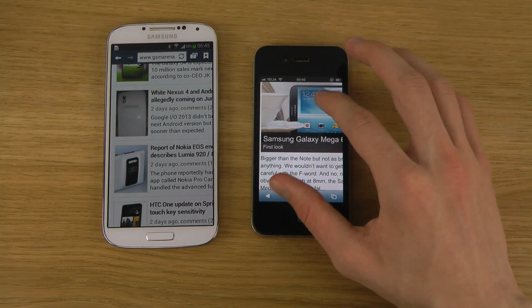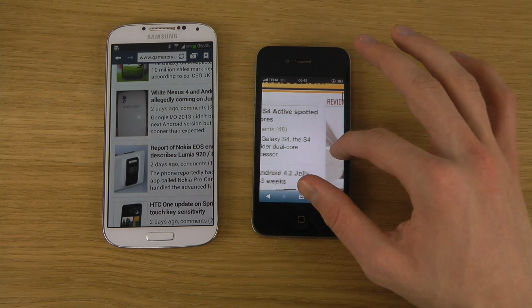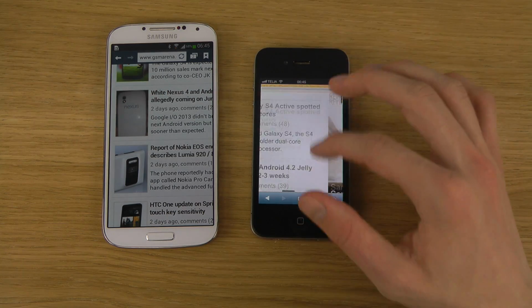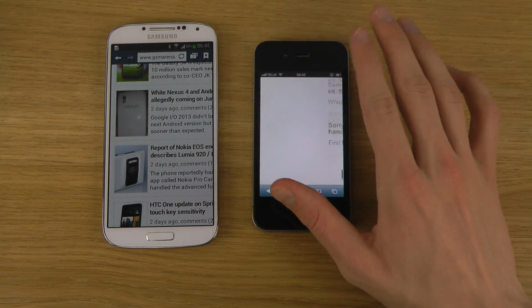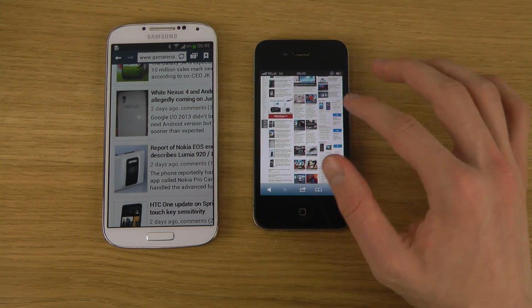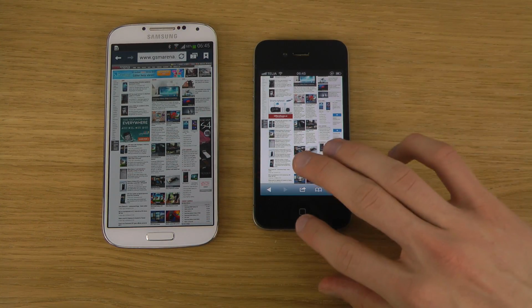While when we are on the iPhone here, it's a little bit different, because you have to do more. You can't go with one swipe, or not even two, not even three or four or five, maybe four. But overall, the performance is good here. It all comes down to, do you want to have the big display, or do you want to have the small display?